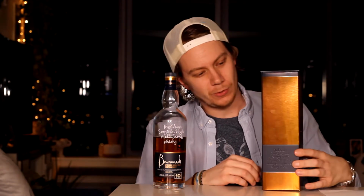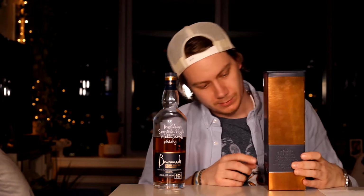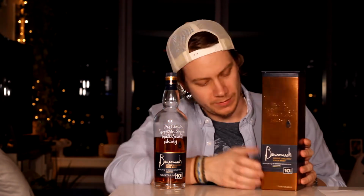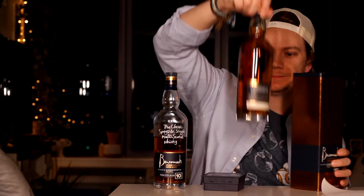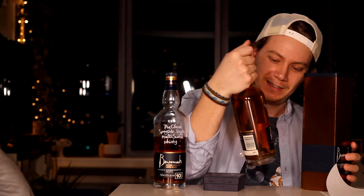Beautiful rose gold foiled box, very similar to the label on the bottle. You have the dark blue label. You have your tears of joy again. Then you have this really nice hard plastic cap. It goes into a little bit about the distillery on the back. Oh yeah, this is my reserve bottle that I have of Benromach 10. So let's put that aside.